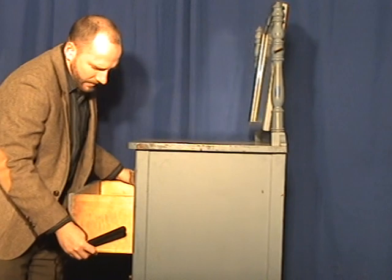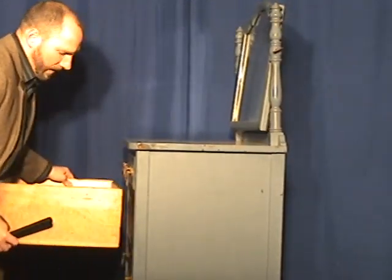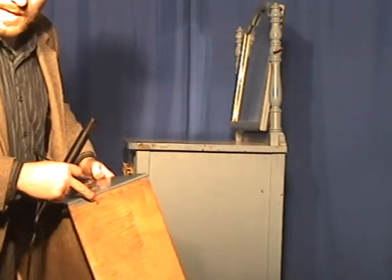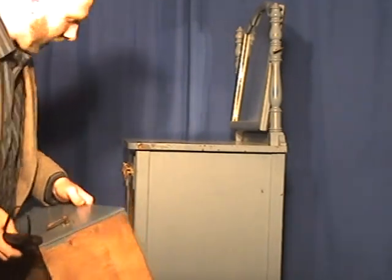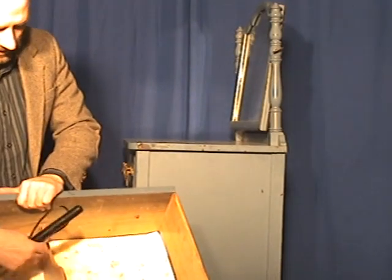And this particular drawer, a little more unusual. And it's got kind of a separate section to it. See, it's got the classic dovetailing. Means that the drawer will last very, very well over time. And it also has this divider here.